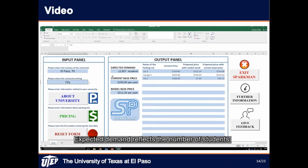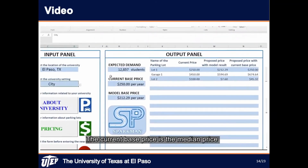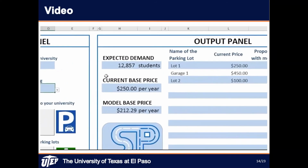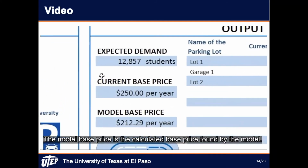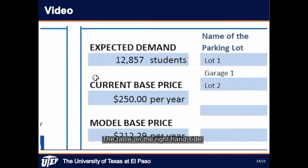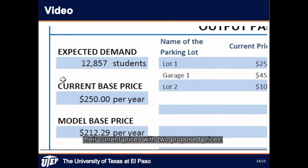The expected demand reflects the number of students that the model has predicted. The current base price is the median price based on the existing prices you have provided. The model base price is a calculated base price found by the model. The table on the right-hand side lists all the parking lots, their current prices with two proposed prices.